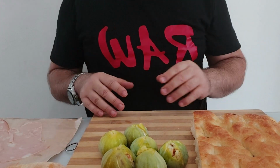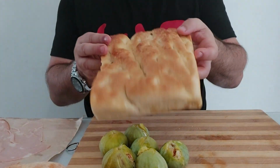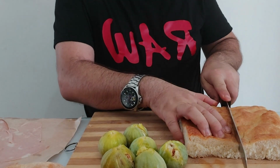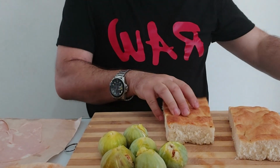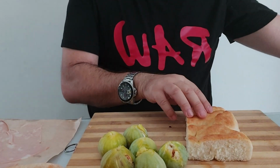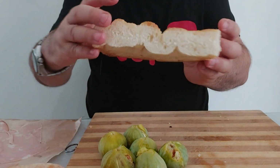Sandwiches is a big name here. So let's grab this nice big piece of pizza, and I'm going to cut it in half because I'm going to make 2 types with this pizza. Okay, so the first type I will make, let's put that away. Look how thick that is.